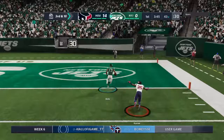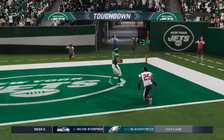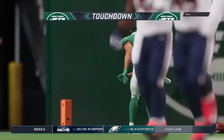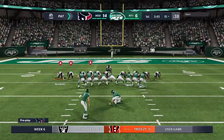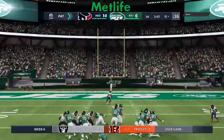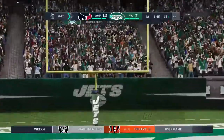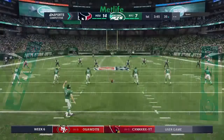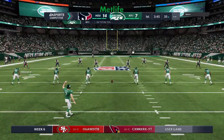This is caught inside the 15. And all the way in. Touchdown, New York. Christian Kirk, his first touchdown on the year. And the Jets have made this a 1-score game. His kick is up and through. Makes the score Texans 14, Jets 7.